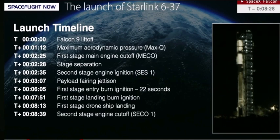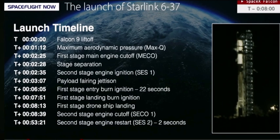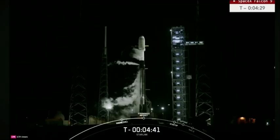At T plus 8 minutes 39 seconds, we'll see the Merlin vacuum engine cease firing, second stage engine cutoff, or SECO-1. It'll stay in a parking orbit until T plus 53 minutes 21 seconds. Second stage engine will have its second firing for a quick 2-second burn. It'll set up for a Starlink deployment at T plus 1 hour, 4 minutes, and 39 seconds. And strongback retract sequence beginning.